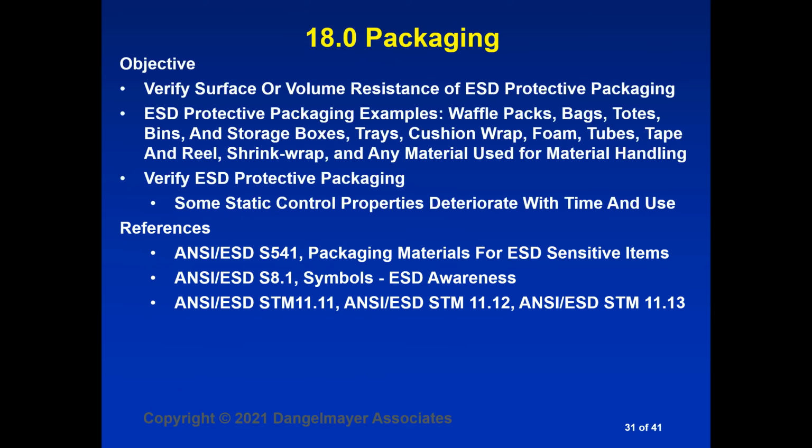Okay, so moving on to packaging. Your objective here is to make sure that your protective packaging that you're using in your process is meeting your resistance requirements. The ESD protective packaging could be waffle packs, it could be bags, it could be totes, bins, and storage boxes. There's lots of different kinds of packaging material.